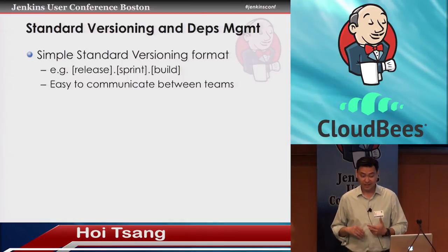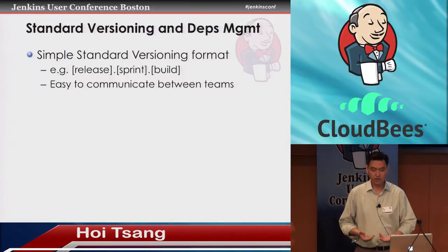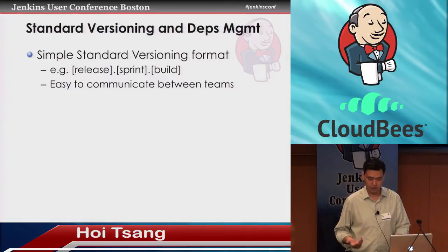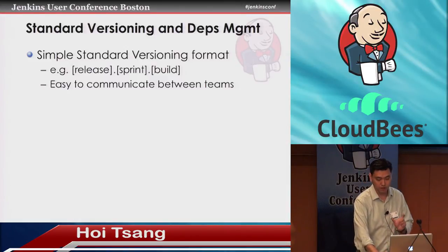So the key is, we need to start with some basic standard versioning format first. I'm sure every team has their own, but having one standard format that is used across divisions will help you communicate between teams.